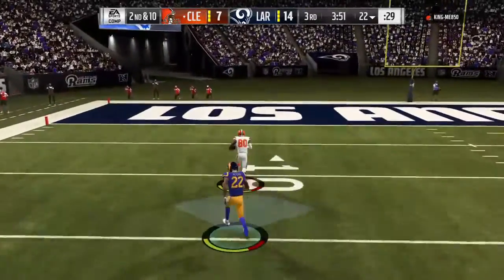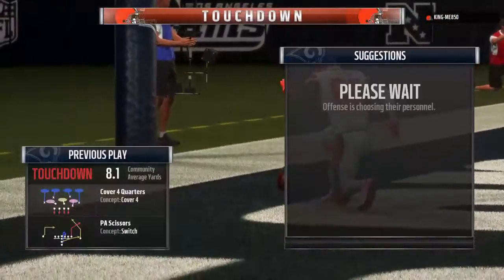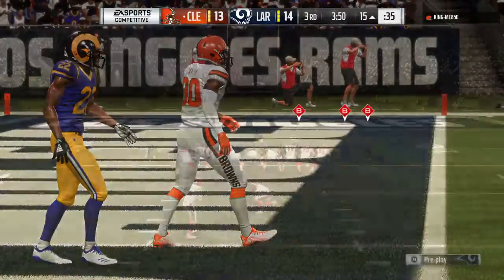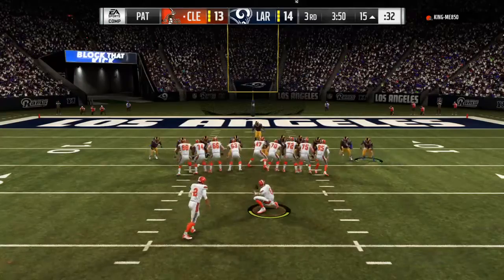It's caught inside the 25. And all the way in. Touchdown, Cleveland. Jarvis Landry, 78 yards. And the Browns are within an extra point of tying this thing up.